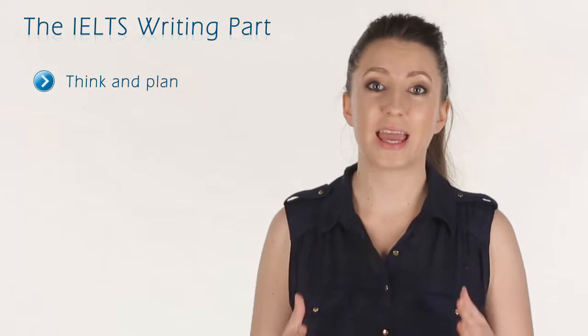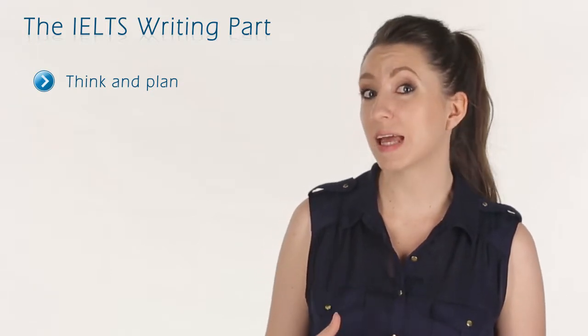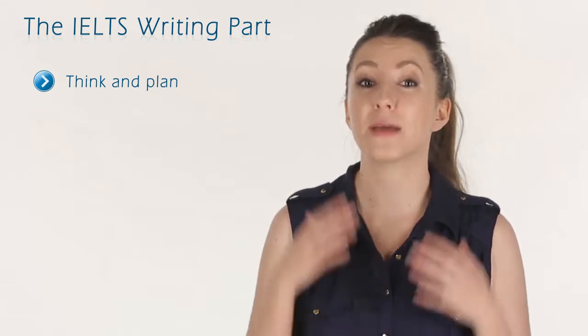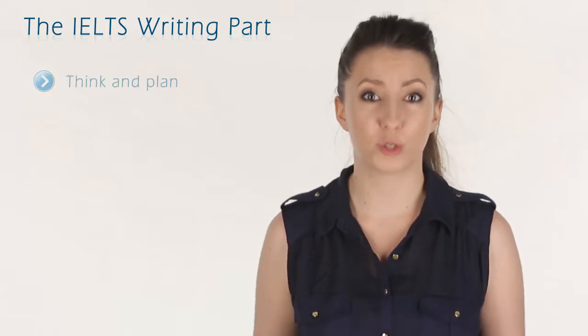Think and plan. This is so important. Dedicate about 5 minutes planning out your paragraphs. The examiner can actually tell if you have a messy mind. Keep it clear and tick off your idea once you've talked about it.